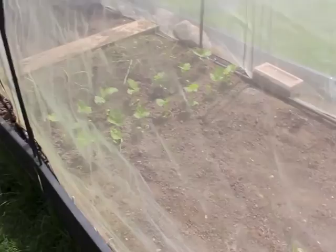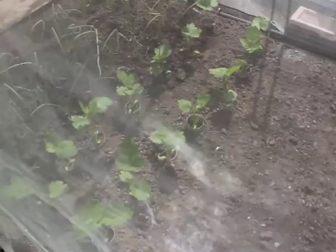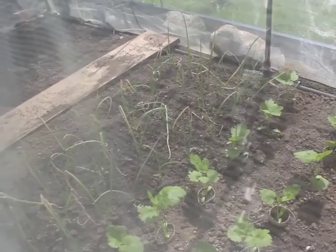And there we've got the leeks. We were going to have some carrots in there, but we haven't got around to putting them out, and now it might be too late. There's a few carrots coming up from the ones that we sowed. You can't really see through this mesh, can you? Some parsnips, and then some onions as well.